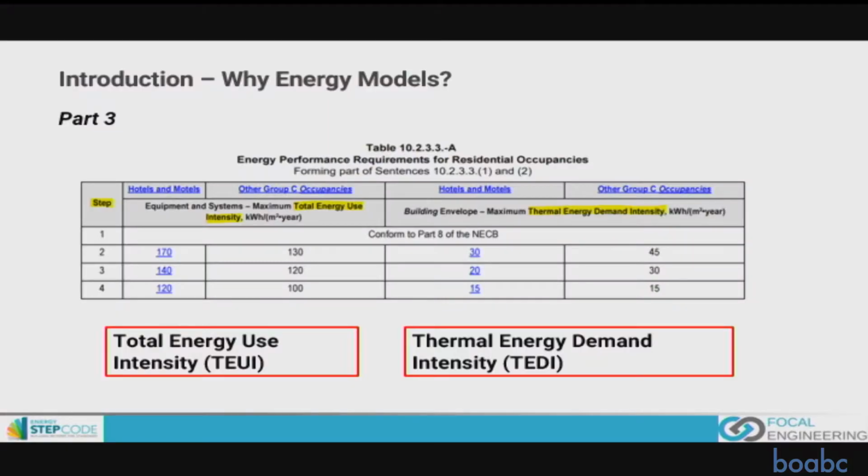If you want to do something innovative, you can do that and get credit for it. So maybe it's something you couldn't have had credit for under a prescriptive path, but you can using a performance-based code. And ultimately, that's what we're after. So this is, of course, from the BC Building Code, and we have noted here.